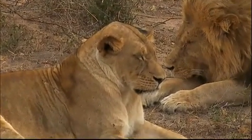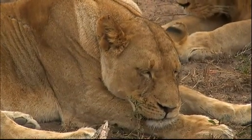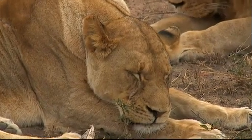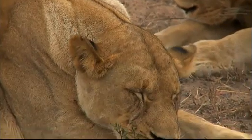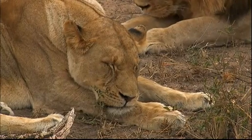You can see her ears are flicking, and if you look carefully, there are hundreds of little biting flies around her ears. They can cause quite a bit of irritation to the animals out here, and they're not exclusively on the cats, they're on almost everything. They are little blood-sucking flies called stable flies.